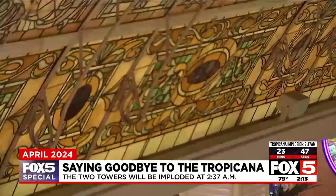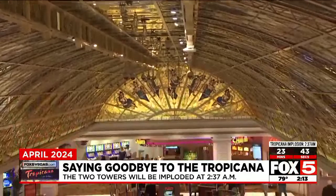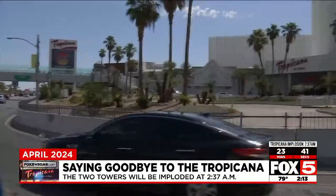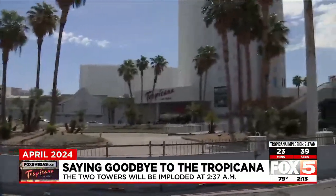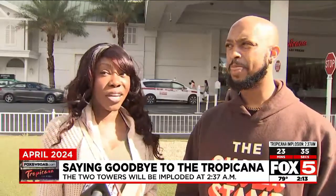My main focus was the stained glass because I never knew that there was an upper level to get photos of it, and so that was my biggest thing. Every time you come to Vegas, you see the Tropicana, and for it not to be here anymore, it's going to be kind of just like weird.